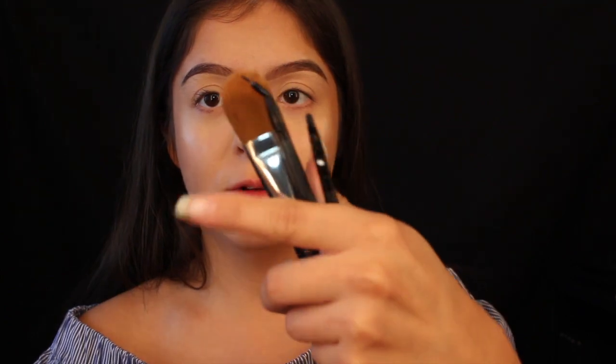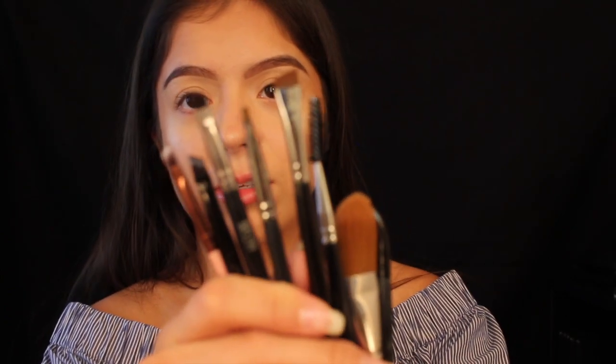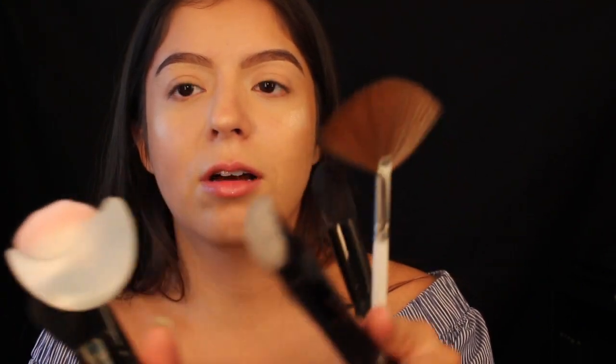Luxie brushes. These are so nice. I use this to set powder and for bronzer. Fine ones, little ones, a bunch of angled. I used to use the angled for my dip brow and my eyeliner. Fat brushes over here, angled contour brush. And then one that's supposedly for glow, but I don't use this because I don't feel like it packs it on enough. And I like my glow heavy.